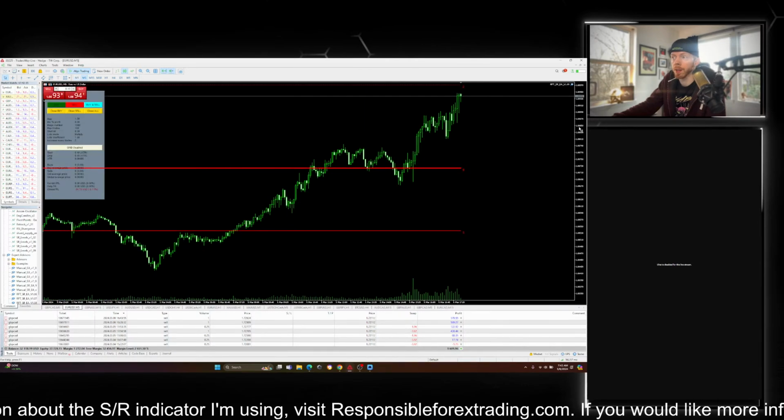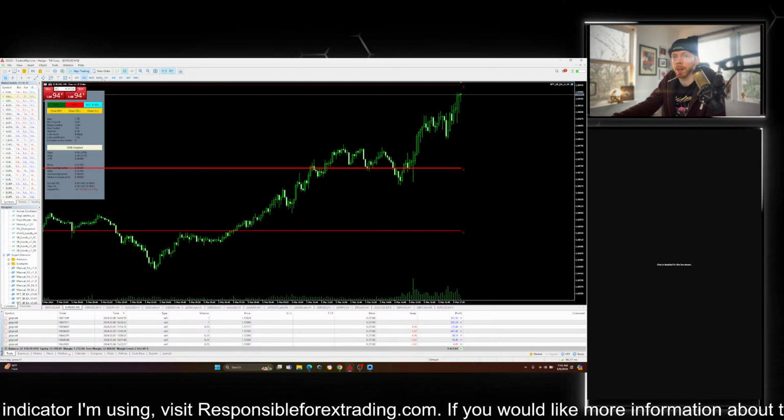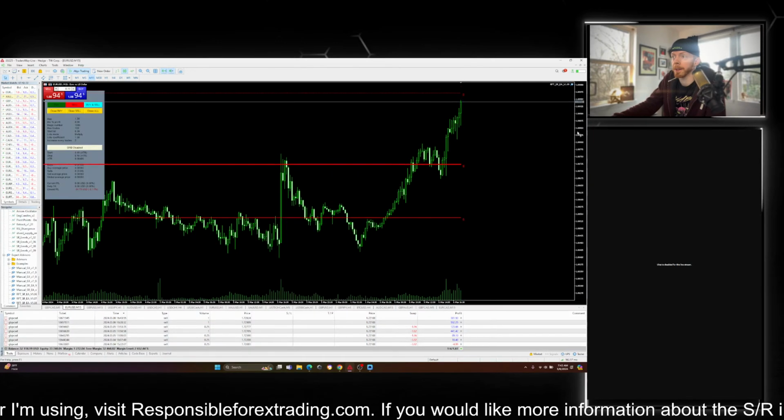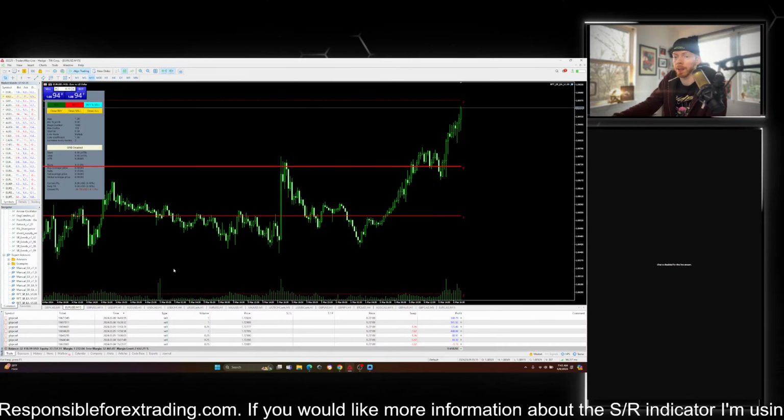The EU is continuing to ride up. It's right into the round number right now, so this level of resistance. So that's interesting, and gold's not really taking that. So it's just about to hit that level.